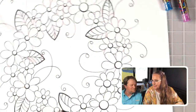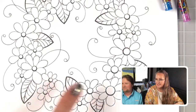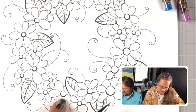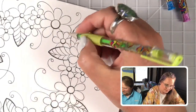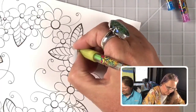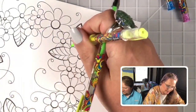Look, I missed some lines here in the illustration. I'll have to fix that, guys. Sorry about that. That leaf got gypped some lines. I'll have to fix that. Okay, so we'll start up here where the illustration is a little bit more correct. Okay, so I've got the green and the yellow, the two fluorescent colors, and I'm just going to do some scribble blending.